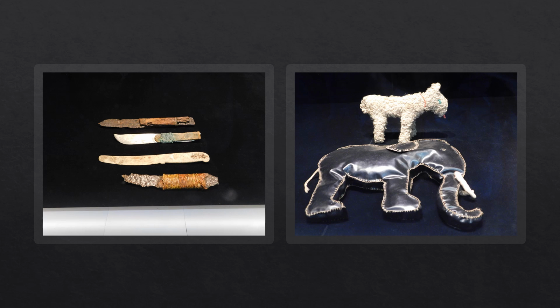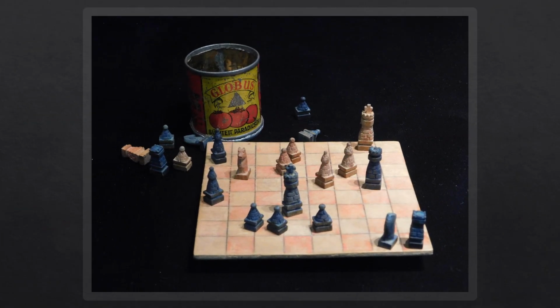To the left are homemade knives prisoners made from whatever they could find. To the right are a dog and an elephant a mother made for her 2 children from materials she took from her camp workplace. This chess game was made by prisoners using scraps of wood. One of the camp survivors kept it after liberation and later donated it to the museum.